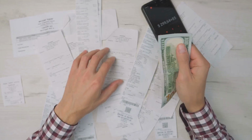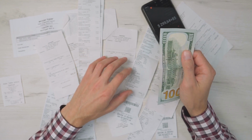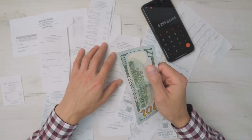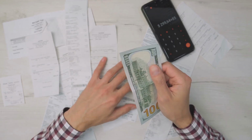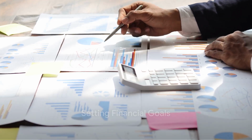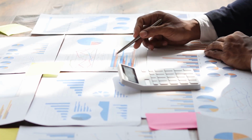Remember, budgeting is not about restricting your spending. It's about understanding and managing your money better so you can achieve your financial goals. Remember, every dollar counts. Keeping track of your expenses is key to creating a successful budget. Now that you know where your money is coming from and where it's going, it's time to decide what you want it to do for you. Setting financial goals is crucial.